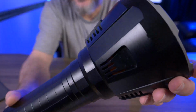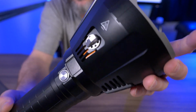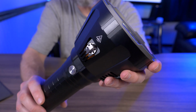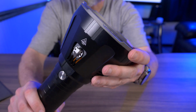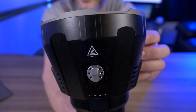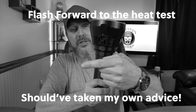And if I slowly rotate the head here, you can see all those intake ports. There's actually an inlet and an outlet for the fan here. Now, I don't know much about the copper heatsink that they have inside, but I'll pop up an illustration right here from the website. And you can see how complicated the cooling system is in the MS18. And it almost has to be, because believe me, this head gets extremely hot as soon as you turn on that turbo. So this little warning symbol right here was not lying to you. I actually just burned myself right there. It's still not fully cooled down.